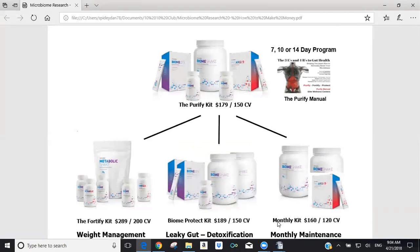And when they say, what do I do next? You're going to then position in front of them one of 3 choices. Either the weight management system, what's called the Fortify kit from Synergy Worldwide. I know Dr. Tripp doesn't like to look at it as a weight management system, but it's fantastic for weight management. Or the Biome Protect kit, which is really great for addressing a leaky gut problem. Again, we'll talk about this as we go through today's presentation. Or helping a person to continue to detoxify themselves, or what we call the monthly maintenance kit.